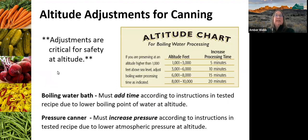Your recipe is most likely not going to be adjusted for altitude. So if you're joining from somewhere in Colorado, know that anywhere you live in Colorado is considered a higher altitude, okay? And that you need to make an adjustment. So you can see here, this is an altitude chart from Ball Corporation, and they have an altitude chart for boiling water processing. Now, what you need to know is that you need to add time in a recipe because we have lower boiling points of water at altitude.